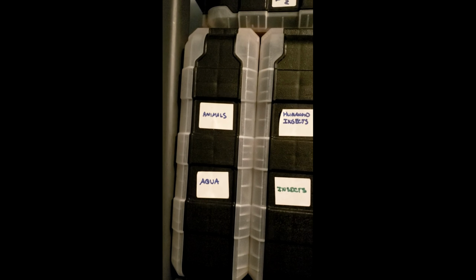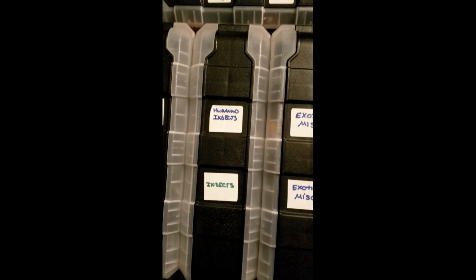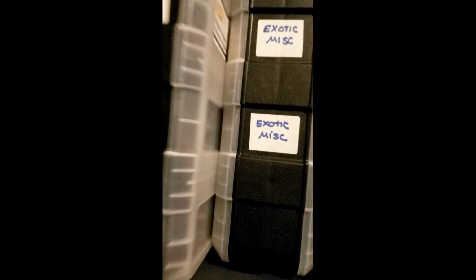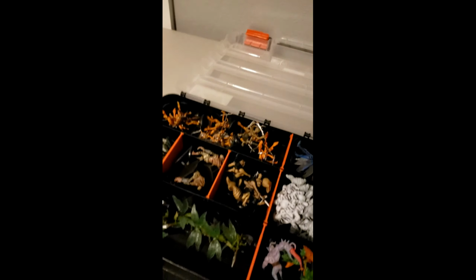So like the one on the left here, animals on one side and aqua creatures on the other. Humanoid type insects on one side and other insects on the other. So we'll pull this one out just for the heck of it. We'll take a look just so I can show you once again. On this side, we have all kinds of insects. So everything that just basically looks like bugs, right?